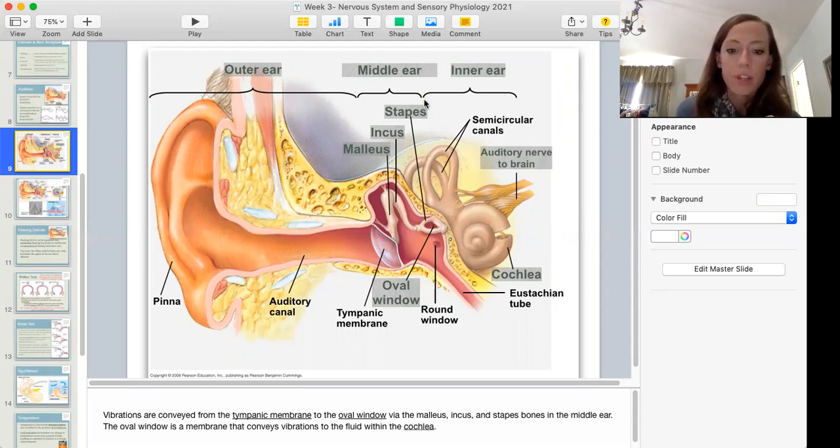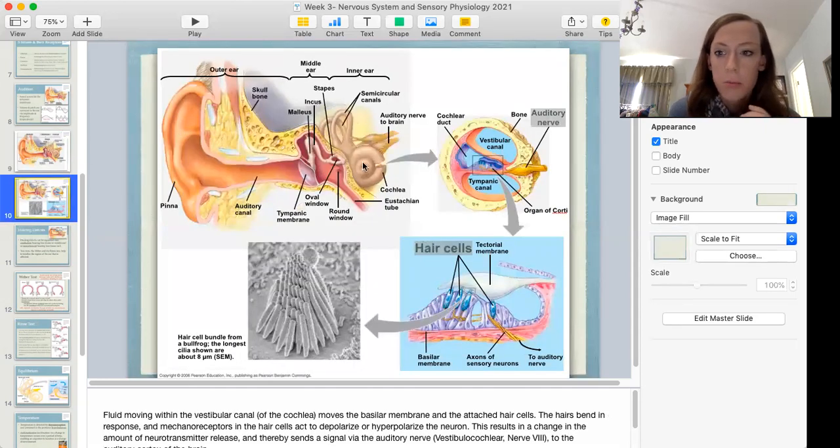ear. Okay, so the inner ear starts with the oval window here, and it will convey that vibration, that information about the sound waves, to the cochlea. Okay, so the cochlea is this little sort of seashell, spiral shaped structure here. And it is then connected to the vestibulocochlear nerve, nerve 8. Okay, so information that's processed here in the cochlea will be taken through nerve 8 to the auditory cortex of the brain. So let's move to our next slide to look at the inner ear a little bit more closely.